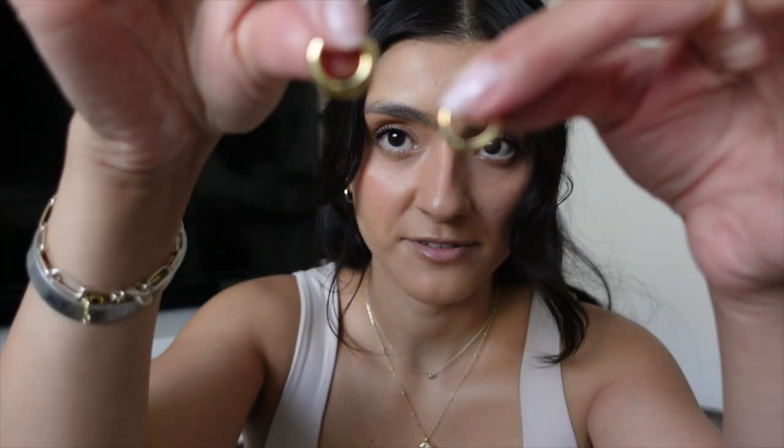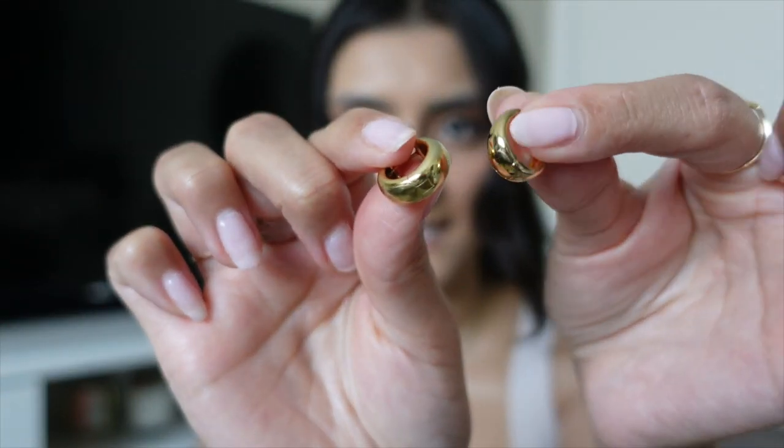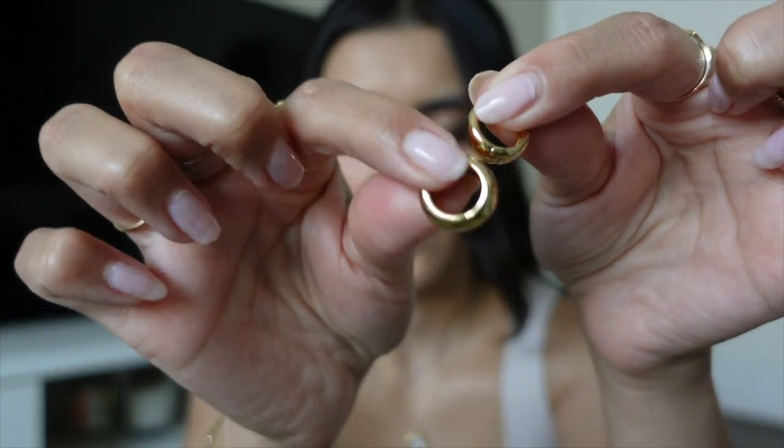Okay, really quickly, before I put the second one on, just for size reference, this is chunkier and this one is chunkier at the bottom and then it goes a little more narrow up top. This is just chunky all around. So this is really nice because it has that nice oval shape to it. Or is it like a teardrop?